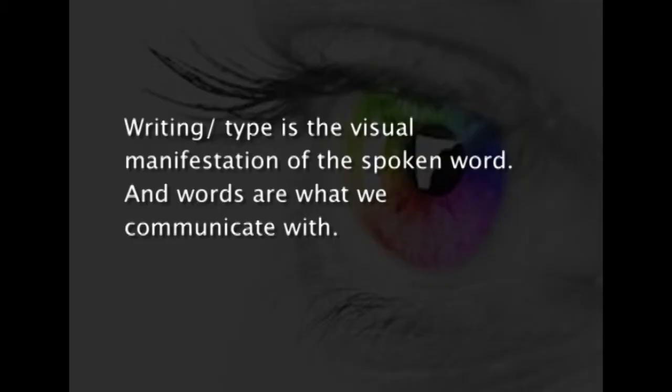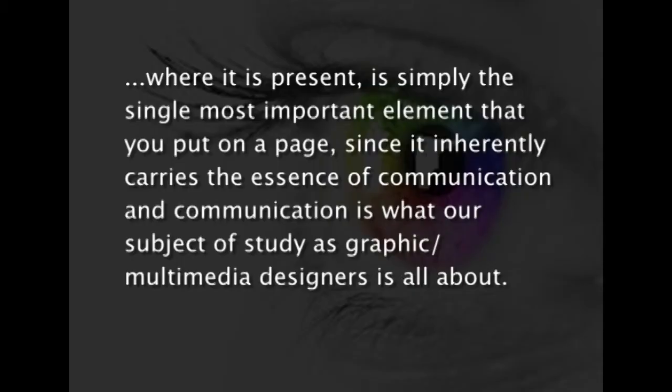The primary tool by which man has visualized ideas is through the usage of writing and by extension type. Writing and type is the visual manifestation of the spoken word, and words are what we communicate with. Thus, it is no overstatement when we say that type is the essence of visual communication and by extension of visual communication design. Where it is present is simply the single most important element that you put on a page, since it inherently carries the essence of communication, and communication is what our subject of study as graphic or multimedia designers is all about.